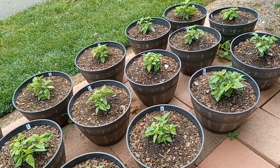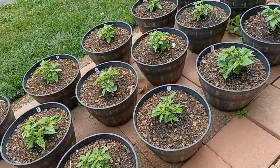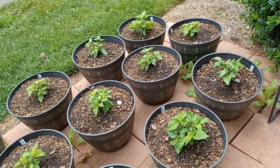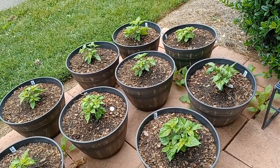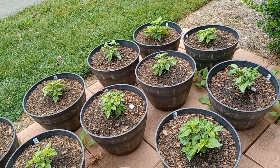Outdoors, they do work for outdoors also. You can buy the little strips from Nature's Good Guys, the same company I get these from. You can take the little strips and hang them on a limb. And when they hatch, they'll walk up and down that plant, and they will eat the aphids.